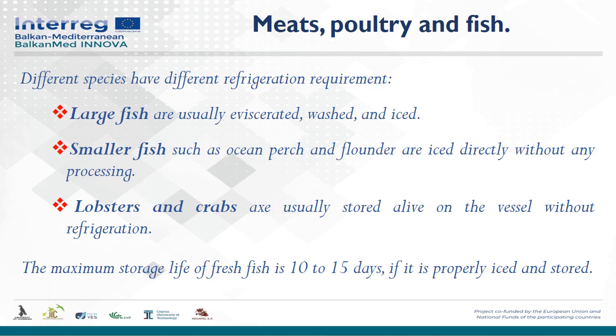In general, the maximum storage life of fish is 10 to 15 days if it's properly iced and stored in the right temperature conditions, which might be 0 to 2 degrees. Also, high importance is given to the humidity of the storage place, which should be over 90%. And the air velocity should be low to minimize dehydration.